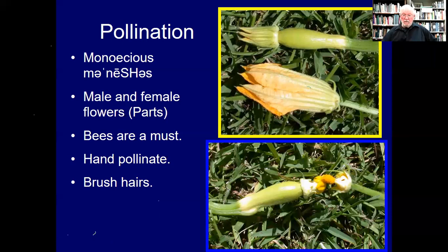Now, a demonstration of this would be in the bottom photograph. If you have the fruit that normally would have the petals on it and opens in the morning, and the same day, you want a male, which is the one on the right, the stem with the pollen on the end. So you want the pollen to go from the male to the female. If that does not happen, this does not develop.